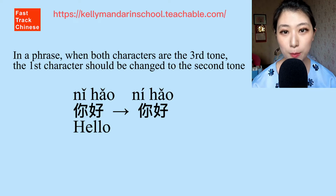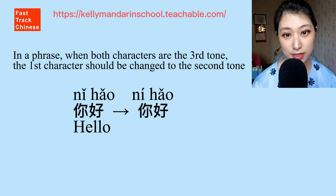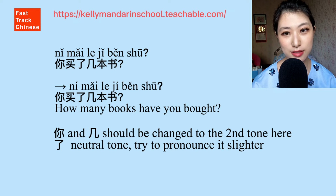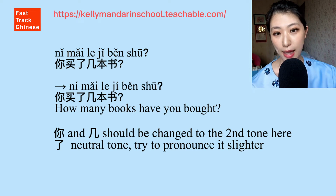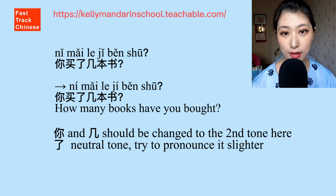In a phrase, when both characters are the third tone, the first character should be changed to the second tone. So, let's try one more time. 你好，你好。Better? Let's see a sentence. 你买了几本书？你买了几本书？Here, 你 and 几 should be changed to the second tone.